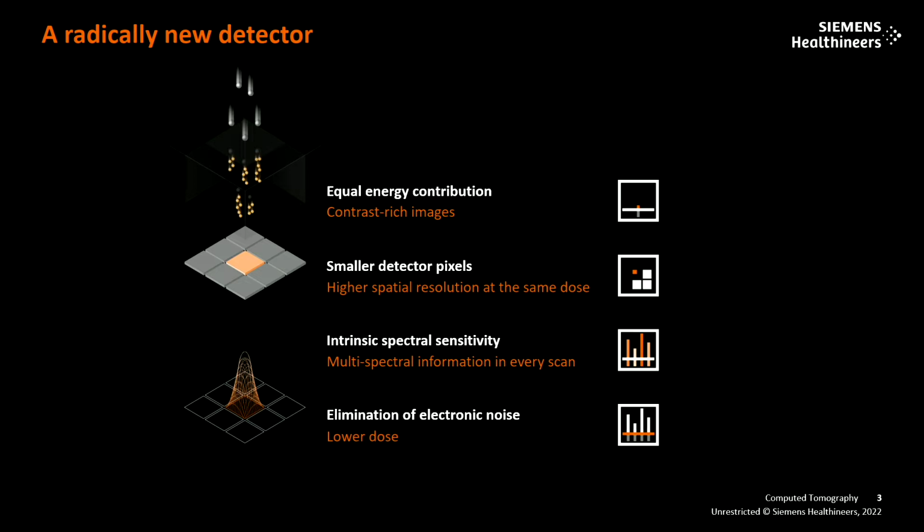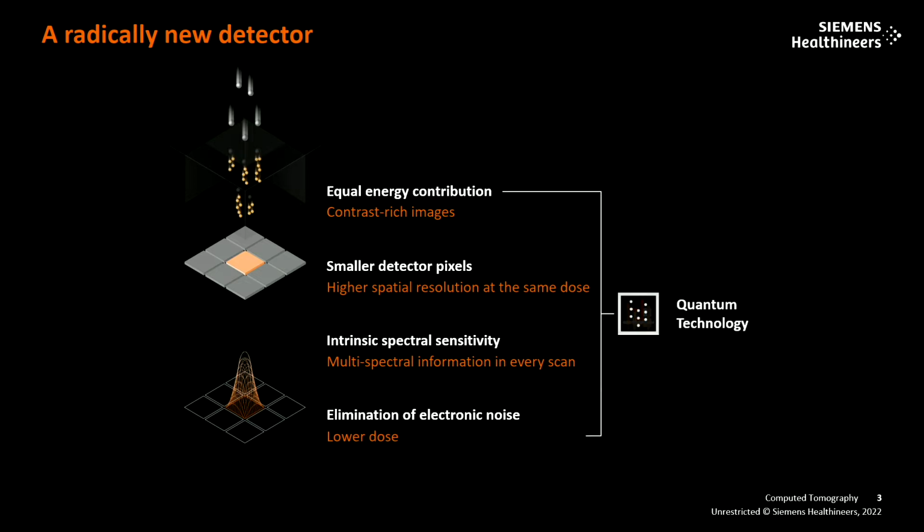Third, spectral information built into every scan because we measure the energy of every X-ray that hits. It's not an average signal, it's not a scintillator, it's not a multi-layer. For every individual X-ray that hits, we know its energy and can use that for many advantages. And fourth, because we can measure its energy, you can differentiate very easily between what is a real signal and what's noise. An X-ray needs a certain amount of energy to get through the body, so if it's at a certain level, it can't be real, it must be noise. We can simply throw that completely away with this technology.